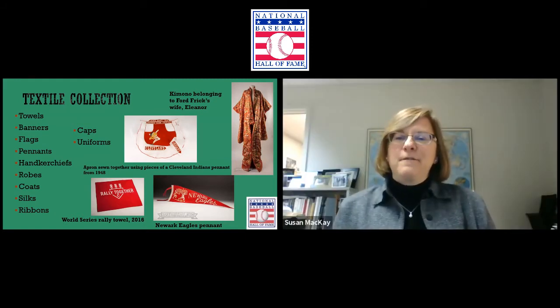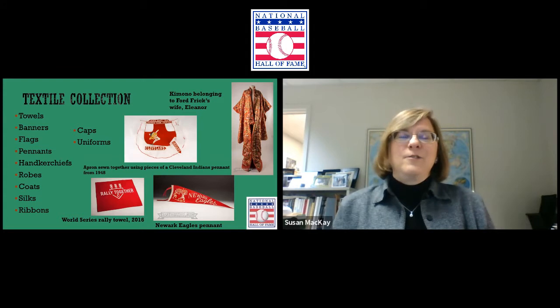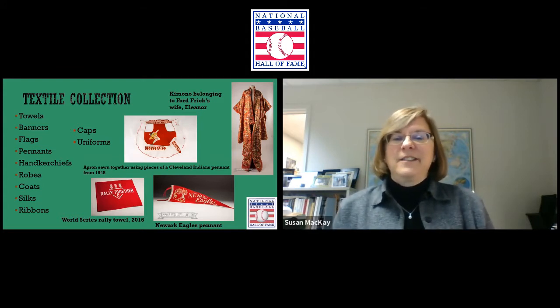All things that are made of fabric. So it's not just uniforms and it's not just caps. We have a variety of different textiles in the collection. So it's everything from pennants to rally towels, aprons, kimonos, winter coats, all kinds of jackets, manager jackets, player sweaters from the 1900s. It really runs the gamut. So there's a lot of fabric type of materials in the collection that we deal with here.